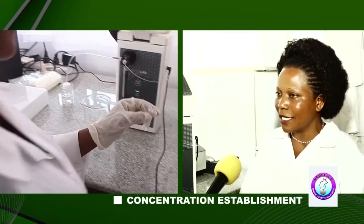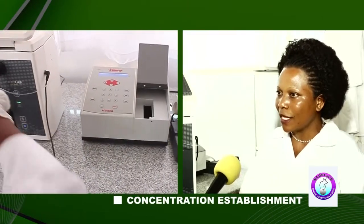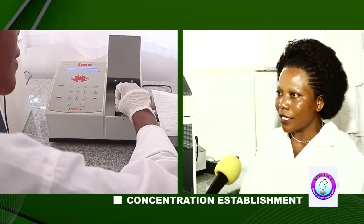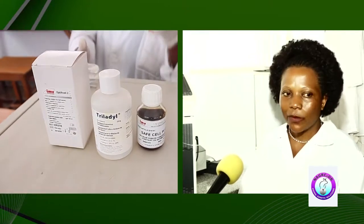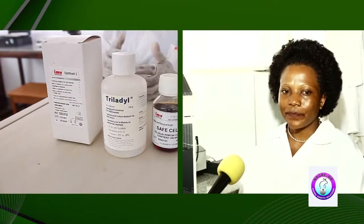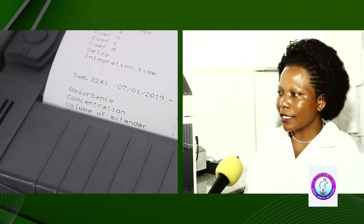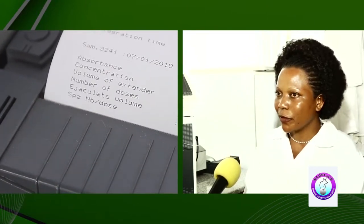In this laboratory, we pack 20 million sperm cells per dose. So, basing on the data entered into the spectrophotometer, the doses which shall be packed from that particular ejaculate were established. We added an extender. An extender was added following the results given by the spectrophotometer.